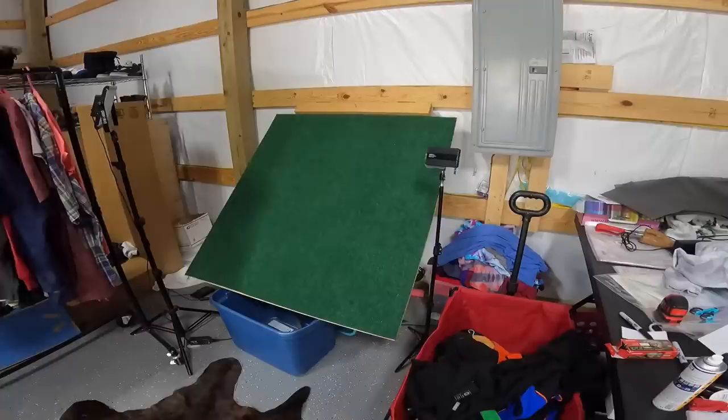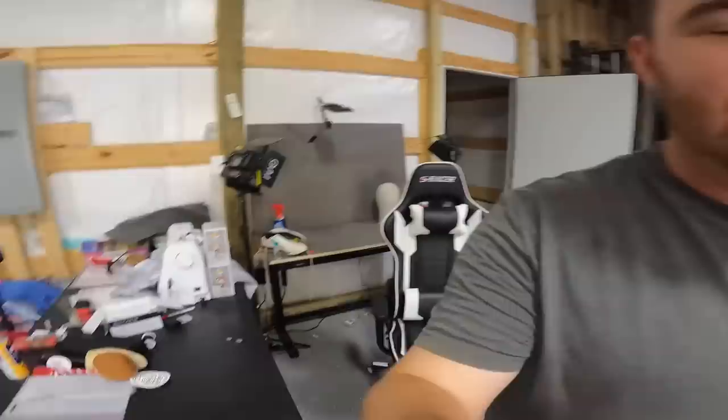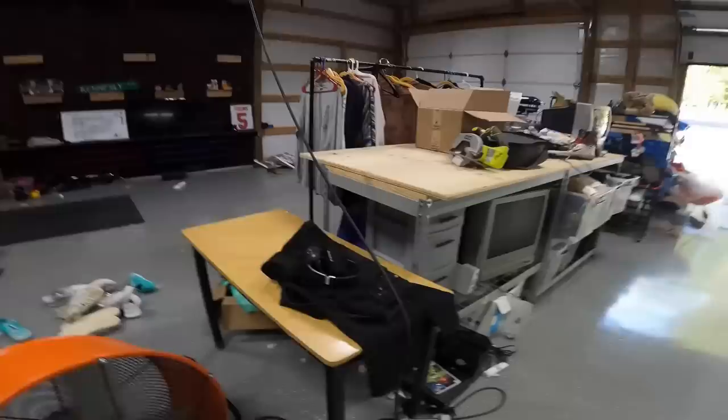Now this table was supposed to be just for our embroidery machine. But as you can see, it's become kind of like a catch-all, which is a common theme in my life. My wife Haley will tell you that I love finding flat surfaces to put stuff on. We have so many tables out here and there's not a single one that doesn't have something on it.